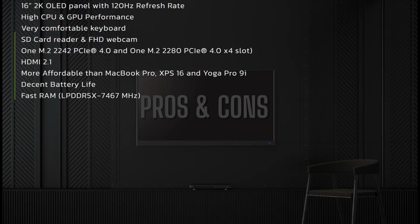Okay, let's bring it all home. What do I think about the Lenovo IdeaPad Pro 5i here in 2024? And I gotta say, a lot of bang for the buck. I think that's been the theme here.